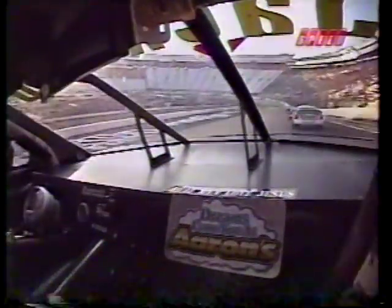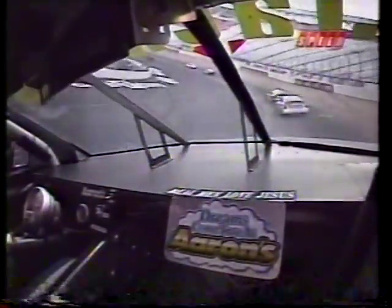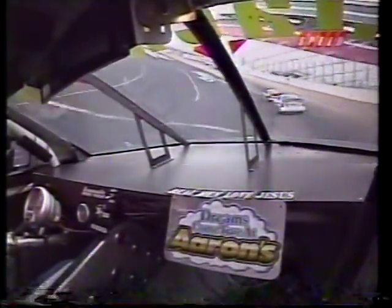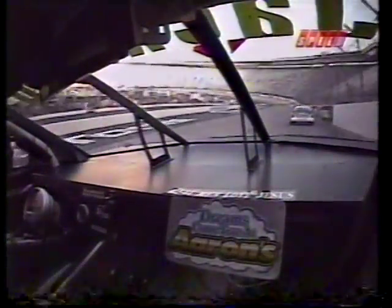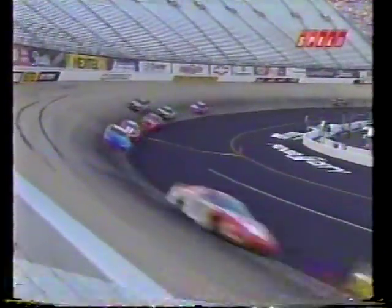Ken Butler starting fourth, his best career starting position. Didn't look like he was quite ready to mash the gas on the opening green flag. He got passed by a couple of cars, now settling in fifth spot. You listen to that engine, it barely even cracks. He just lifts for a little bit, goes right back to the floor, really before the center of the corner, and drives it out the other side.